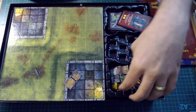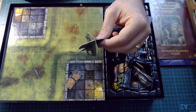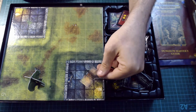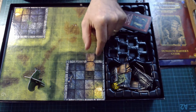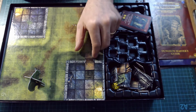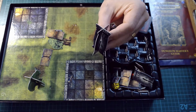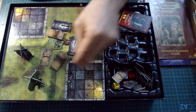You get a load of stuff. You don't get models to represent furniture like Heroquest. So unlike Heroquest, you get cardboard standouts. So this is a tree, and go here. This is a door, so you'd put that over here, show it's locked, and then flip it when it's opened. So I think I prefer the doors, but this might be easier just for gameplay bits and pieces. Yeah, you have pillars, just slot together like so. So, a load of them, load of doors.